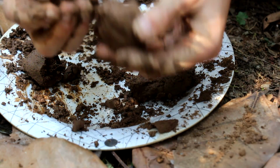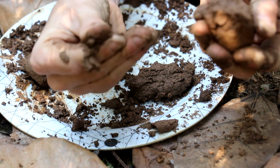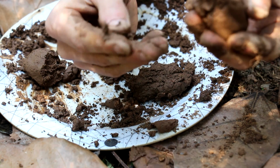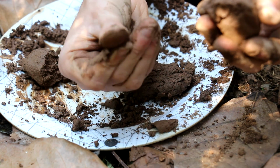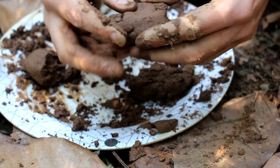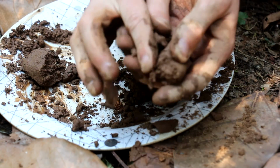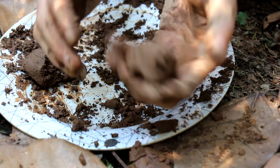When you have a lot of sand, if you press it, you can feel it's gritty. But here, even though I press hard, I can barely feel, I can't feel many sand particles here. Just a little bit. And I would say it's not pure clay because it's still not entirely flexible. So yes, I would go for a mix of silt and clay and not much sand.